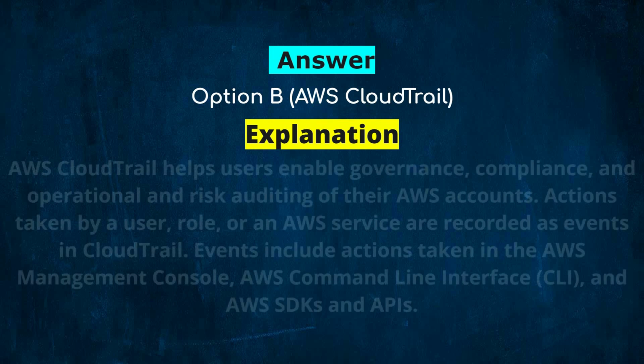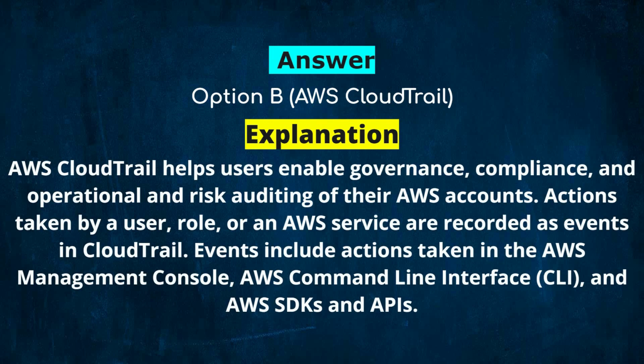Explanation. AWS CloudTrail helps users enable governance, compliance, and operational and risk auditing of their AWS accounts. Actions taken by a user, role, or an AWS service are recorded as events in CloudTrail. Events include actions taken in the AWS Management Console, AWS Command Line Interface, and AWS SDKs and APIs.